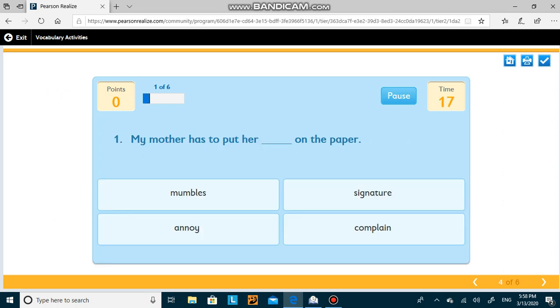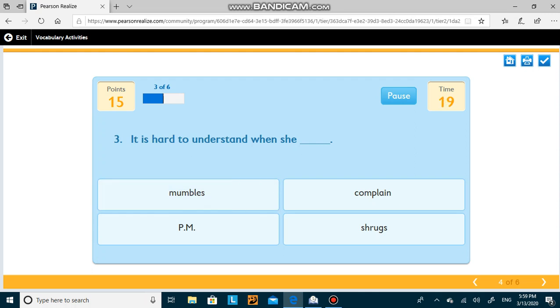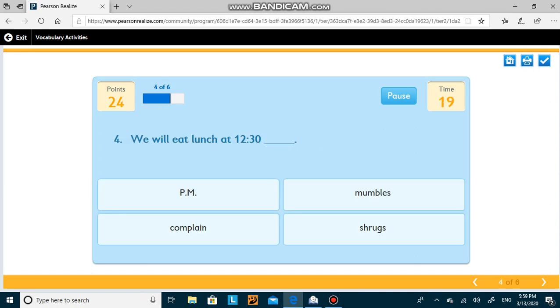My mother has to put her signature on the paper. What is the best answer? The correct answer. Good. Signature. Bravo. We had to complain about the broken toy. It is a problem. It means complain. Good. It is hard to understand when she mumbles.